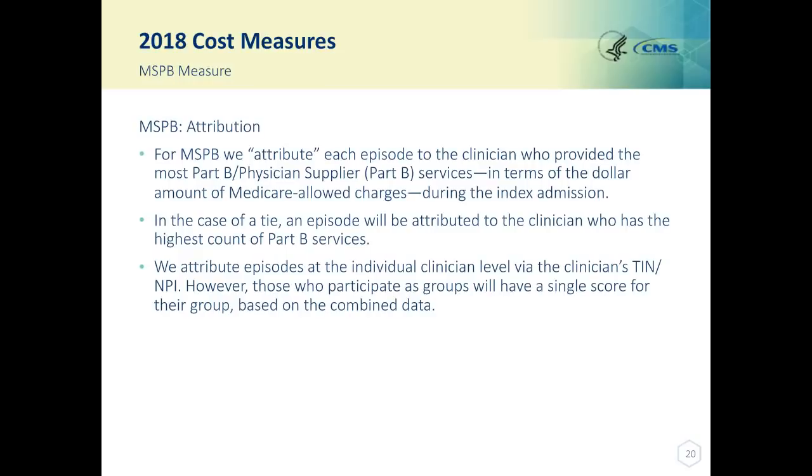MSPB attribution. Attribution is the process of determining which clinician or clinicians are responsible for an episode. So for MSPB, each episode is attributed to the clinician who billed the majority of the Part B physician supplier services in terms of the dollar amount during the index admission for that episode. If two or more clinicians bill the same amount during the index admission, then that episode is attributed to the clinician who provided services most recently. We note that for clinicians participating individually, the episodes are attributed at the unique TIN NPI level, and for clinicians participating as groups, a single score is assigned to the group based on the combined data. Next slide, please.